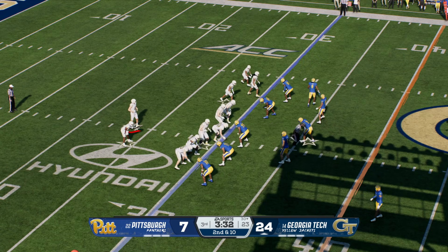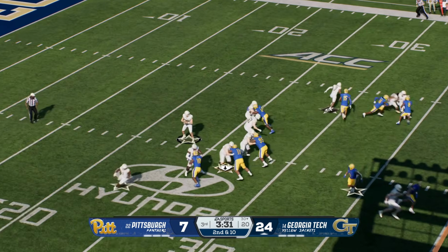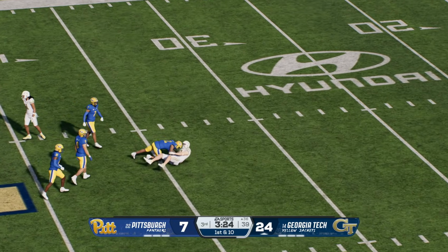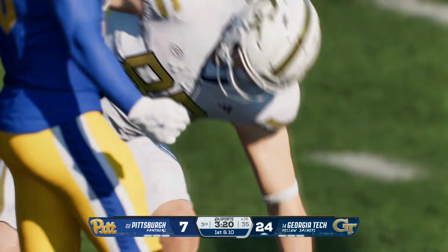Receivers are bunched together. Back to pass. It's King. Looking for his big tight end. Wide open downfield. Tackle made quickly, but a big chunk play for this offense through the air.